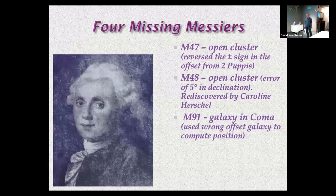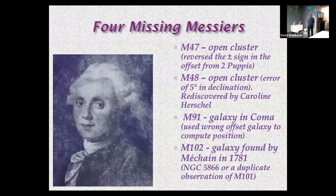M91, there was nothing at his position for M91. That's a galaxy in Coma Berenices, and he described it in reference to another Messier galaxy, but he got confused and referred to the wrong galaxy to find M91. Once that's corrected, M91 was identified. There's still one object you could argue about, and that's M102. It might be a duplicate observation of M101, though in Messier marathons, I don't know if people here have done a Messier marathon, usually you take the galaxy NGC 5866 to stand in for M102, or assume that's M102.